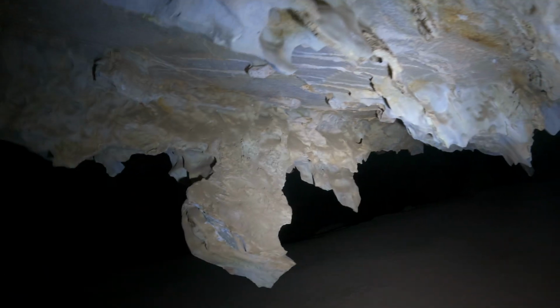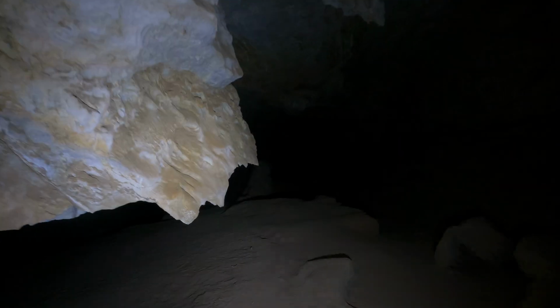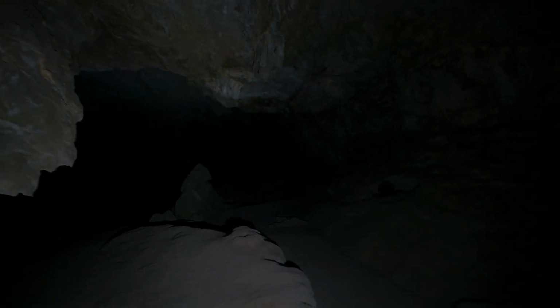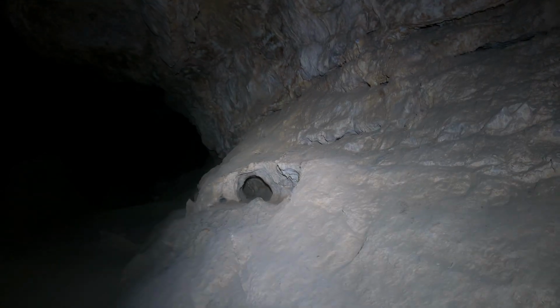See here where it looks like I'm not very far. I'm actually on the, let's see, the west side of the big room where it's like 100 feet in diameter. But I'm just going along the wall. Oh wow, I see natural light from the entrance already. So yeah, I'm almost back to the entrance. Look at that, that's almost a perfect circle.